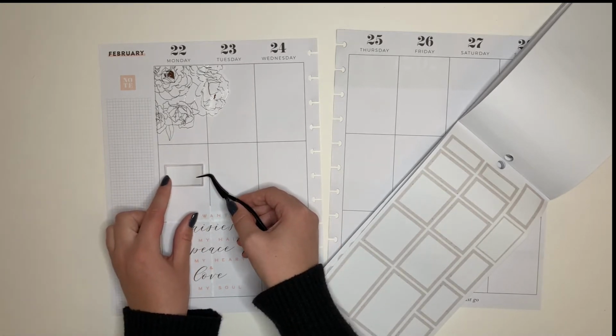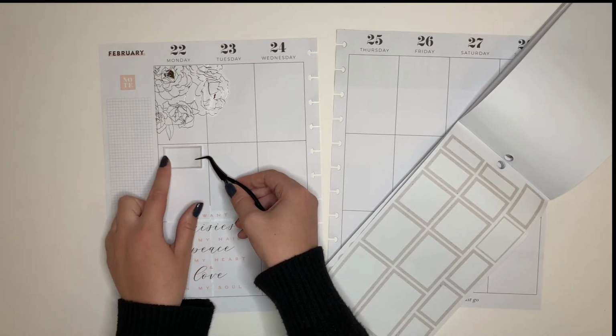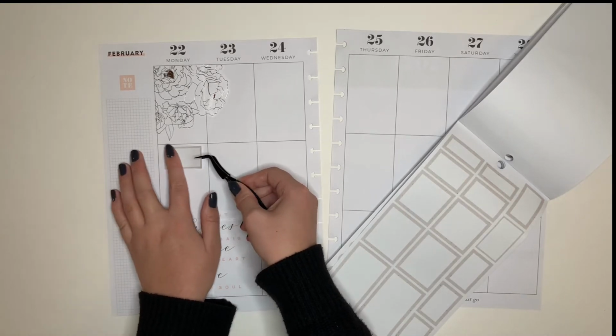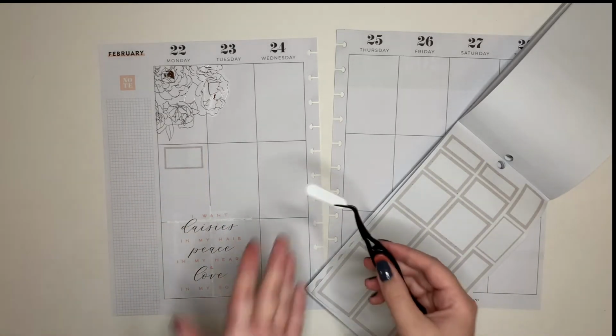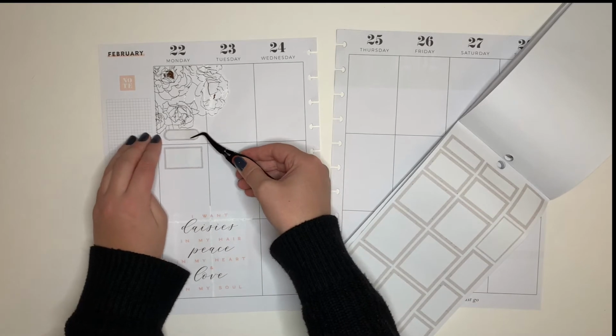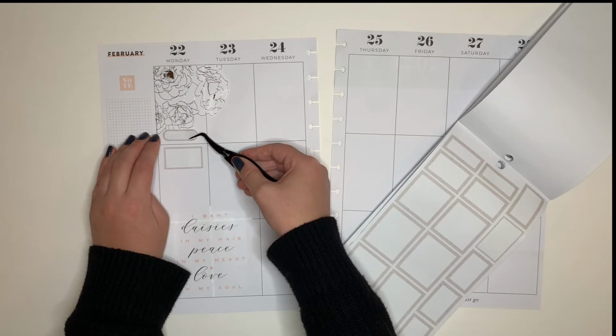I'm putting this one on Monday because I do have a work shift. I'm just trying to figure out the best way to do it. So I'm gonna put it at the top of this one. I do have to get a COVID test before my work shift. And I was thinking these oval ones would be perfect just to write COVID test on. This one's fine going into the floral section.